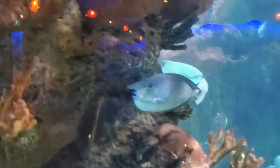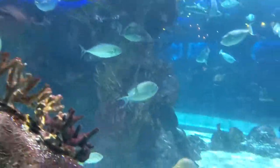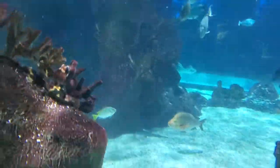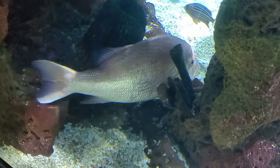This one right here is so goofy. What's looking up there on the top? I don't know. It might be a... I don't know what that is. Dang. It sounds like a big one.